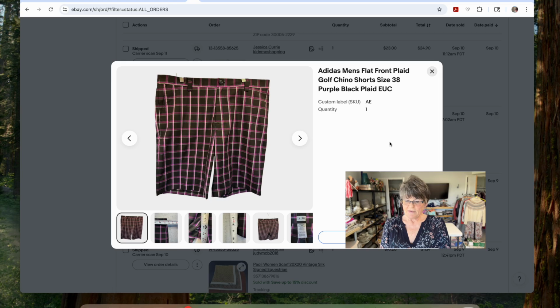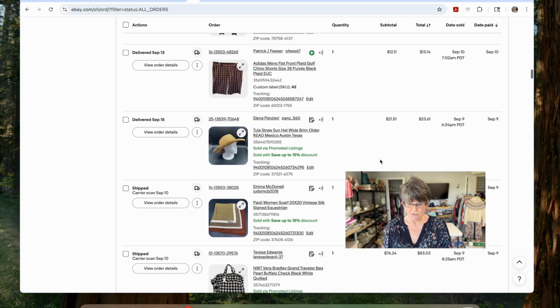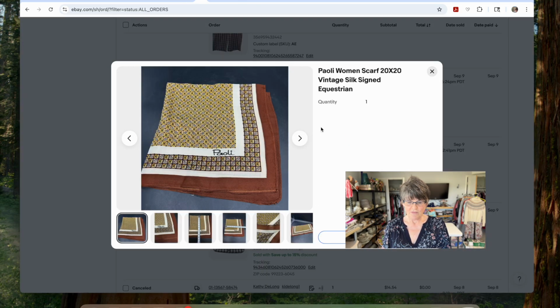Adidas men's flat front plaid golf chino shorts, size 38, purple black plaid, excellent used condition is what EUC means. I used to put that on all my listings where it was applicable. I don't ever put that on there anymore, but in case you see that on something, that's what that means, excellent used condition. And they've been listed for probably 2 seasons, 2 years. They sold for $12.11 on eBay.